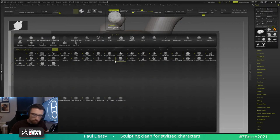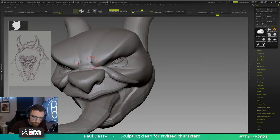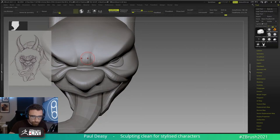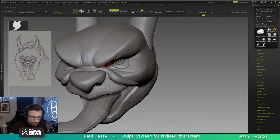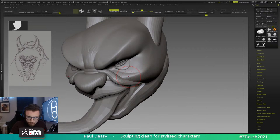Just using the clay build up. Alter this because this curve is going across it. I kind of want to flow out of it.